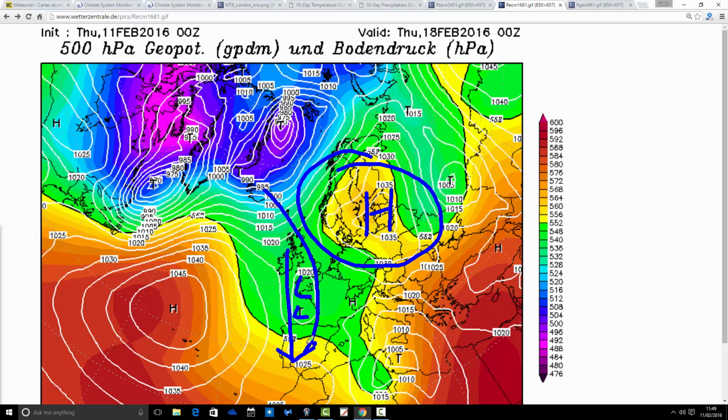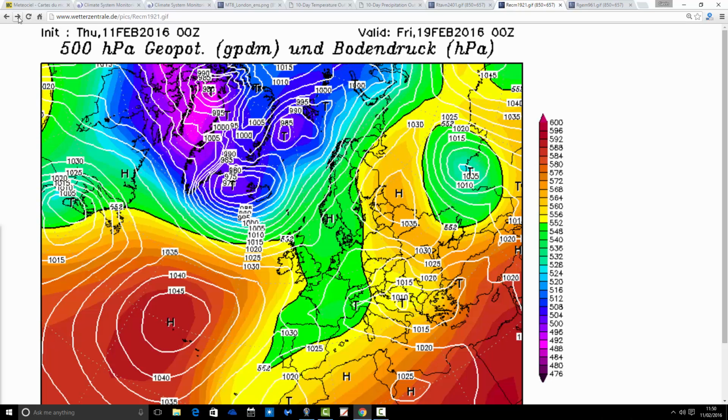It's rain coming in off the Atlantic, hitting the cold air, possibly giving a snow event. We'll have to wait until near to the time to see the exact soundings as to whether it is rain or snow. But certainly it's cold air winning the battle there, really, against that weather front. Then Friday stays cold under this ridge of high pressure.